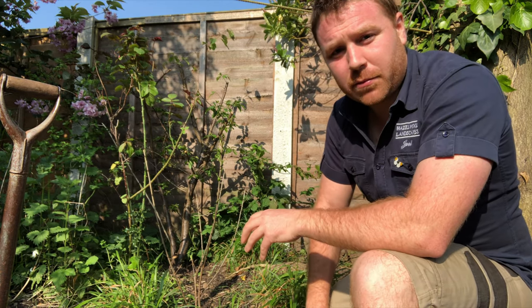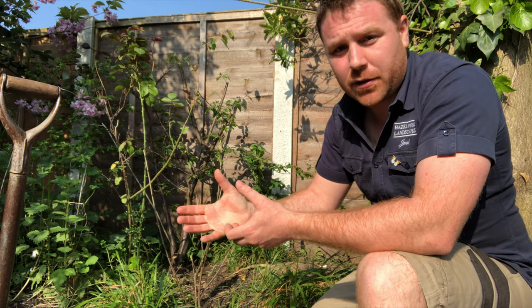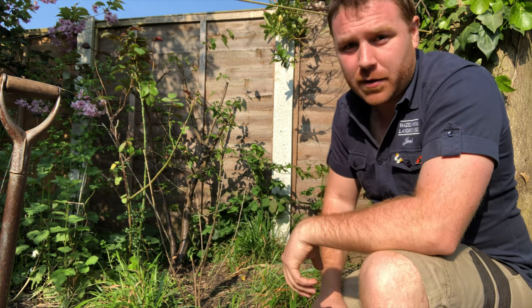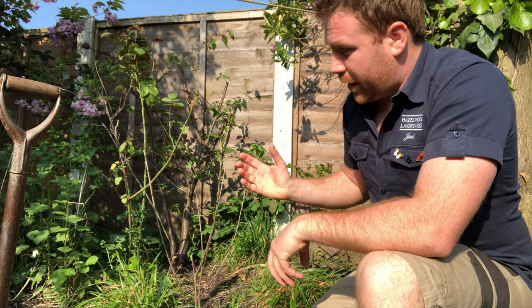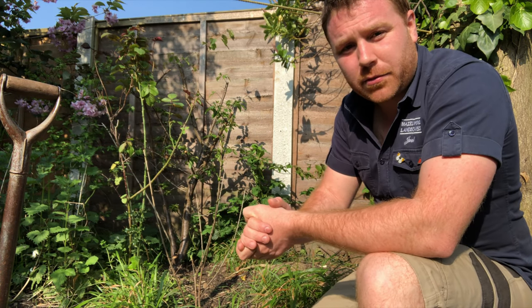Now, they will get to a reasonable height, they'll get to 6, 8, 10 feet, no problem at all, but they're easily managed as a normal sort of hedge. You know, you can trim them back and they will take quite well to regular trimming if you need to keep them in check. But yeah, these two are in a fairly open position, so they have the opportunity to get to a reasonable size.